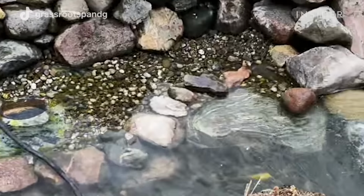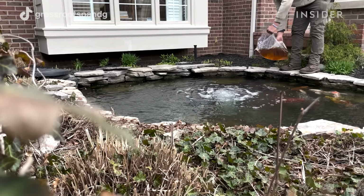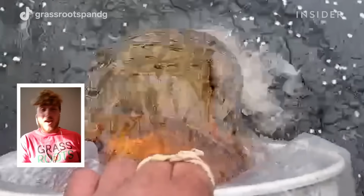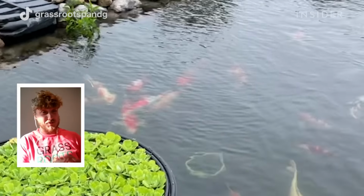This bag of what looks to be dirty water is actually beneficial bacteria that helps break down fish waste and helps with pond clarity throughout the season. This is something that we add weekly, and our clients often ask, what is that bag of brown water and what's in it? All I can tell them is it's bacteria, because that's my grandfather and my father's secret recipe for years, so I can't let you in on that.